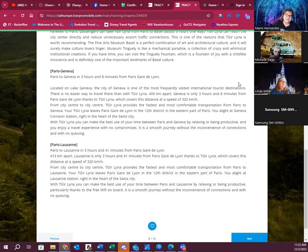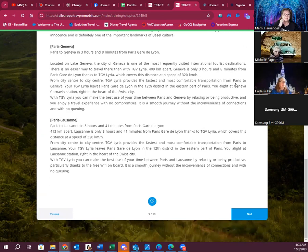Paris to Geneva, 3 hours and 8 minutes from Paris Gare de Lyon. Located on Lake Geneva, the city of Geneva is one of the most frequently visited international tourist destinations. There is no easier way to travel there than with Lyria, 409 kilometers apart. Geneva is only 3 hours, 8 minutes from Paris, Gare de Lyon, thanks to Lyria, which covers the distance at a speed of 320 kilometers per hour. From city center to city center, Lyria provides the fastest, most comfortable transportation from Paris to Geneva.